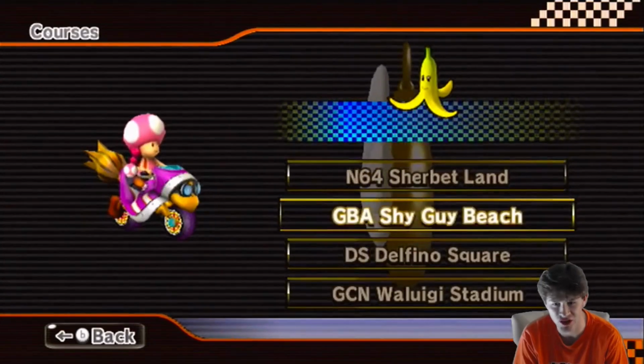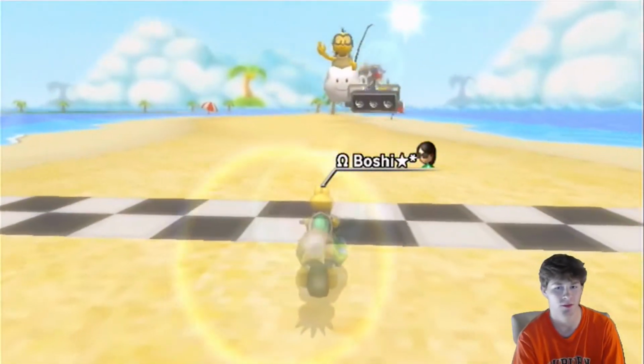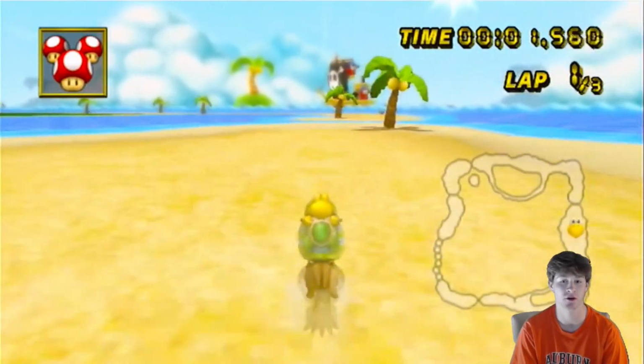All right, let's move on to the next one, which is also everyone's favorite. We got Shy Guy Beach. Let's watch the ghost. Boshi with a 56. Usually, Shy Guy Beach staff ghosts are easy. I don't expect this one to be any different. I could be totally wrong. Raceway is also not a track where I think there's a difficult staff ghost, and that one was pretty hard.